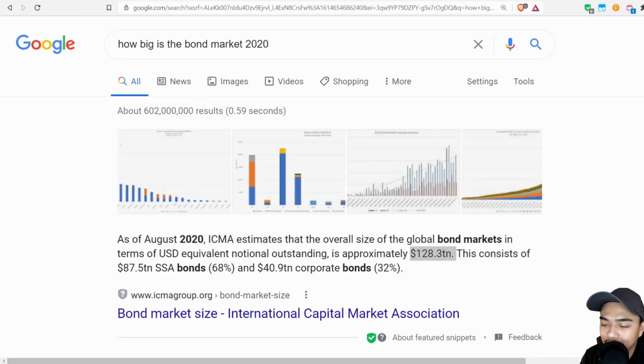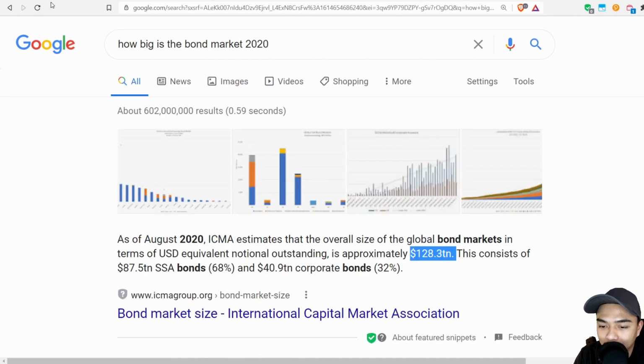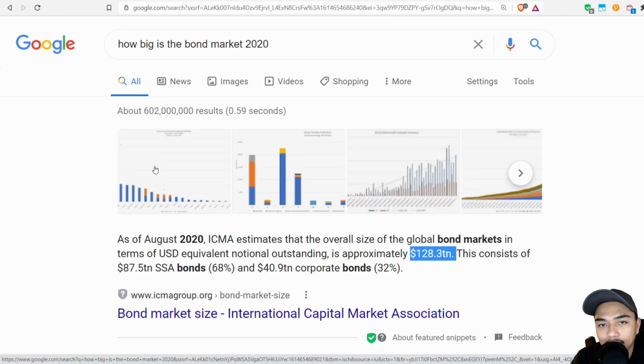One thing you do need to know is that the bond market is $128.3 trillion as of August 2020. And as of 2021, the stock market is about $85 trillion. So the bond market is actually bigger than the stock market.